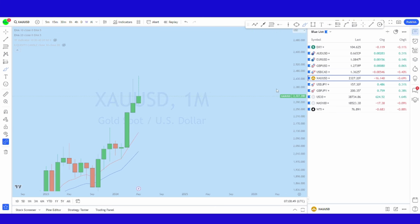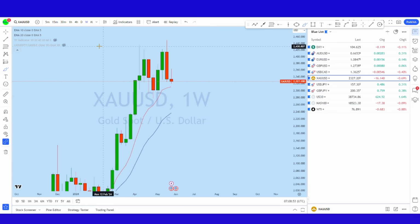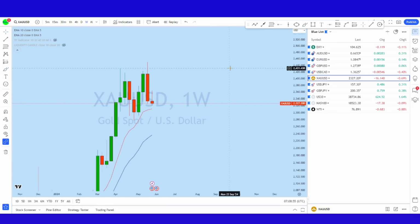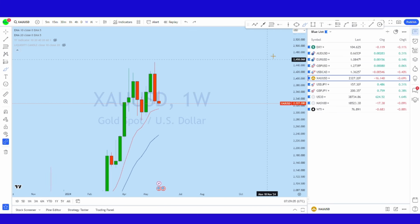Now if we look at the weekly chart, we can see that the price action is showing potentially bearish, as expected in our previous weekly forex forecast. We have seen a long bearish engulfer followed by a weekly doji, which is potentially a bearish price action on gold.